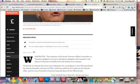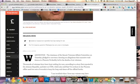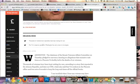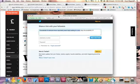It serves two purposes. The first is to give the reader a taste of what the story is going to be about. So for example, I wrote these a little earlier. Thousands of veterans have been reportedly kept waiting for care. And the VA's Inspector General in Washington sent a team to investigate. So they're just like little quick bits about the story so the reader kind of knows what they're getting into. Also, they act as pre-written shares for things like Twitter and Facebook. If you were to push the Twitter button, you can see it's pre-written here for me.